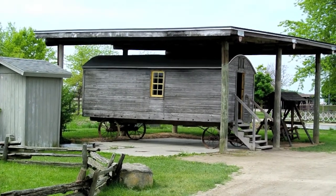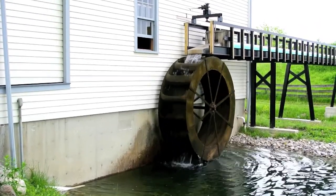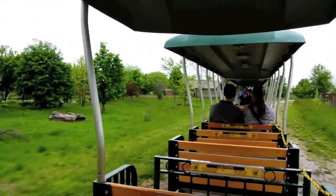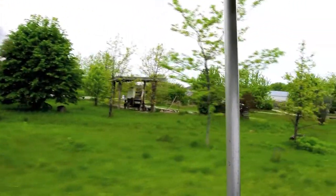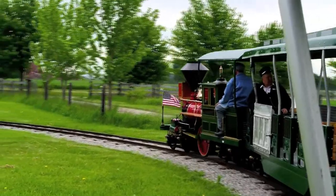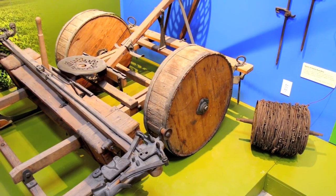Now that's an RV, Clark. The Erie Express. Well, at least they're round.